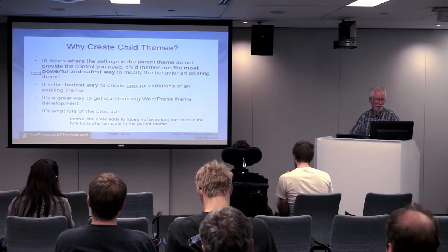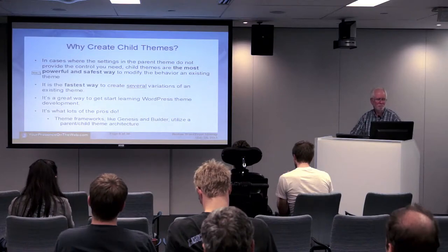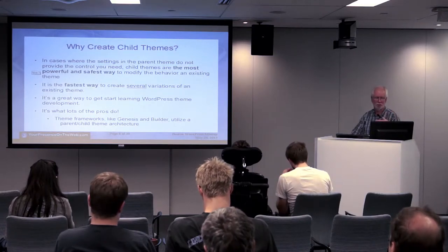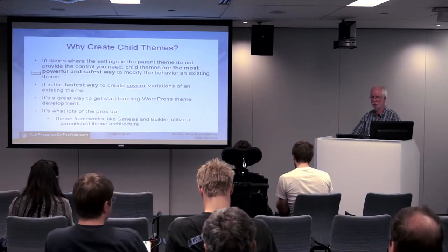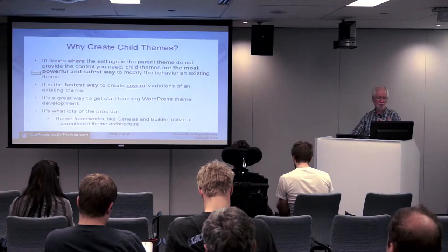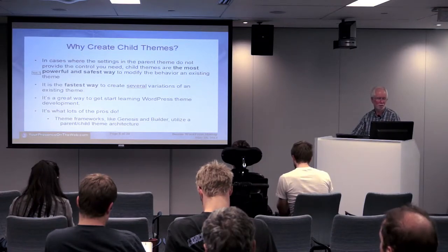Not sure that's the best analogy. But in any case, why do you even want to create a child theme in the first place? Well, in cases where the settings in the parent theme don't provide the control you need, which is the case with most themes, there are very limited settings. Child themes are the most powerful and the safest way to do that. It's really repeating the earlier point.